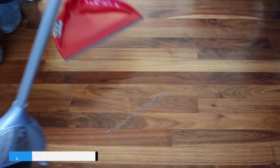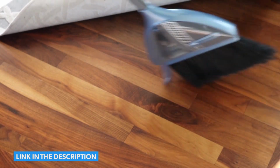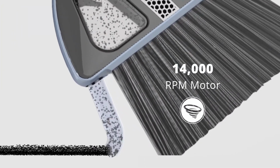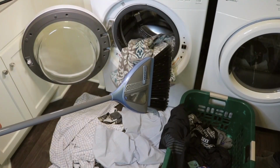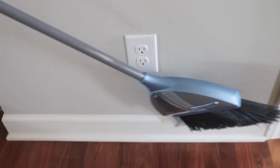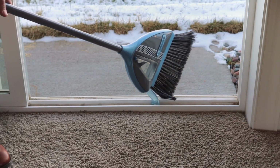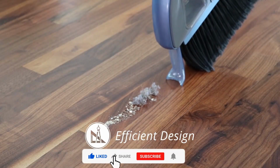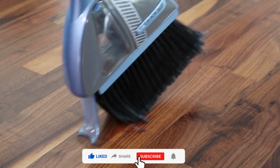Bombs away. No more dustpan lines or sweeping under the rug. Vabroom is powered by a 14,000 RPM motor to suck up any debris on contact. Okay, almost any debris. Yet weighing just 30 ounces, it's easy to maneuver and handle for those hard-to-reach places. The intelligently designed nozzle makes for simple and ergonomic use, while also maximizing suction so you leave nothing behind.